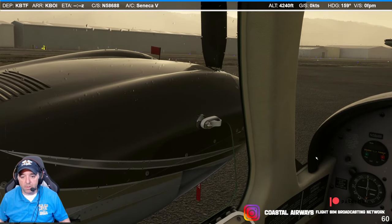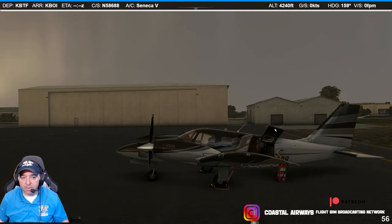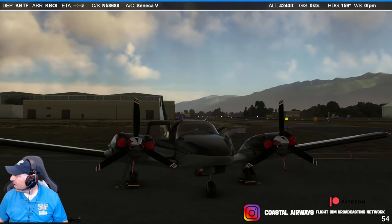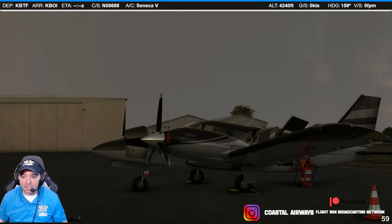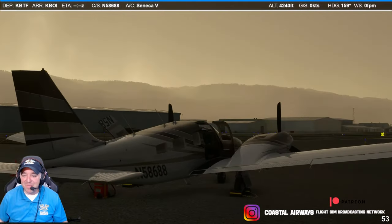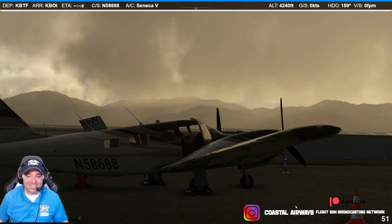I don't want to get rained on. Let's close this window. All right, now as you can see outside the aircraft, ooh, it's nasty. Outside the aircraft, you can see it's getting ugly, folks. So hopefully we can beat this. We'll see. Oh gosh. Anyway, we'll see.